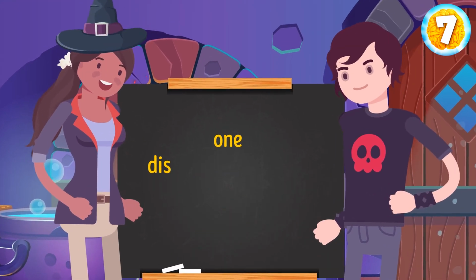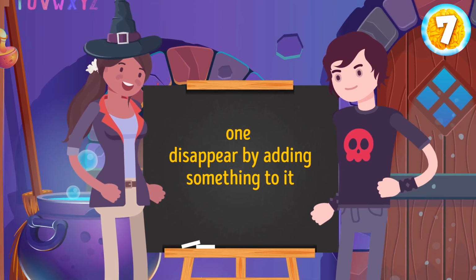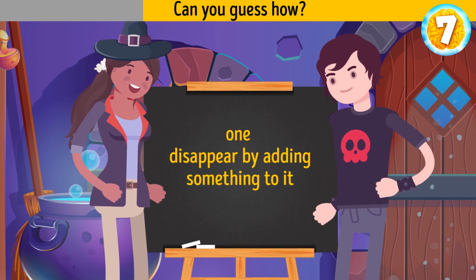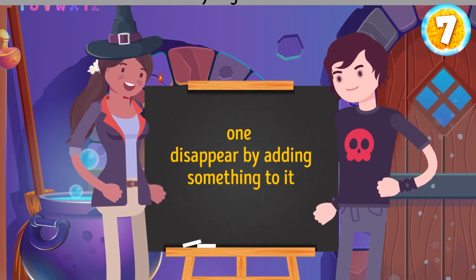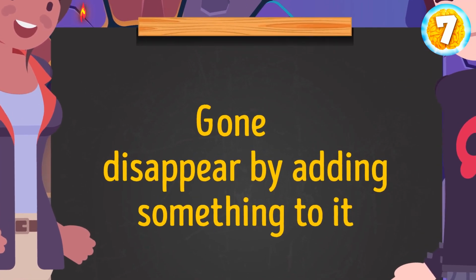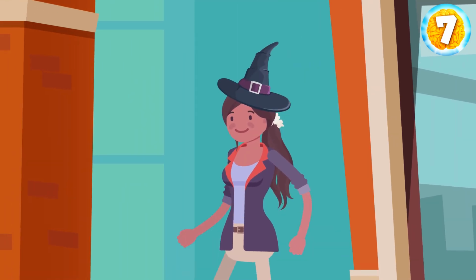I can make the number 1 disappear by adding something to it. Can you guess how?" She needs to add a letter G before 1, and it will be gone. Simple. Maya leaves her magic shop to get some lunch.